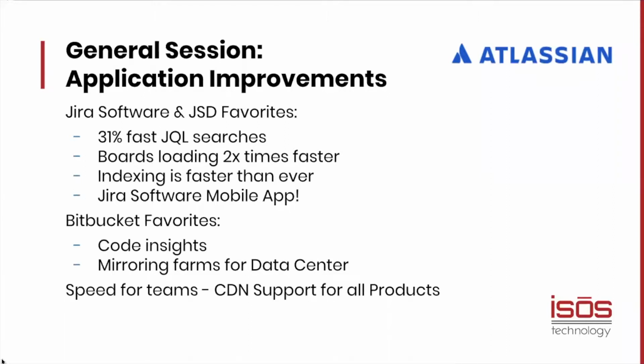So the most exciting for those are going to be based around performances. 31% faster JQL searches. Boards are now loading 2 times faster than they ever did before. And indexing is also faster than ever. And the most exciting to me, I think, is the mobile app. It's been available for cloud for quite a while, and so having it come to Jira Server is incredible.